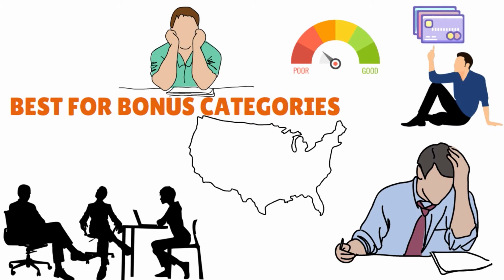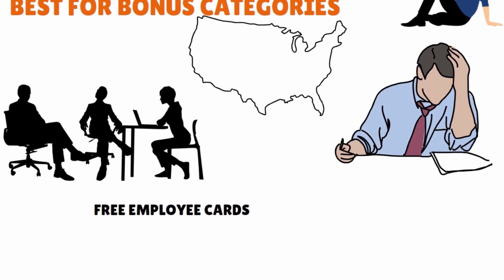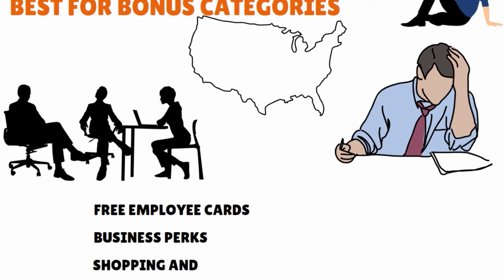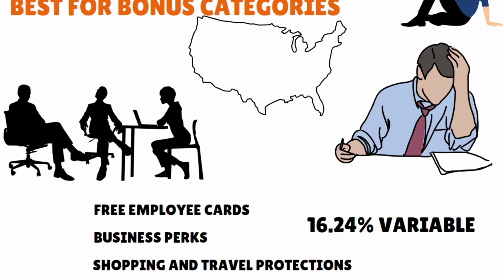In terms of spending rewards, you have 3x points per dollar at office supplies stores, 2x points per dollar at gas stations and restaurants, and 1x points per dollar everywhere else. In terms of the key features, you have free employee cards, business perks, Visa Savings Edge, expense management, employee expense tracking, online bill pay, accounting software integration, and shopping and travel protections via Visa Zero Liability, auto rental collision damage waiver, purchase security, extended protection, travel accident insurance, and more. In terms of the purchase and balance transfer APR, you're looking at 16% variable. There's no foreign transaction fee, and the annual fee is $40, $0 the first year.